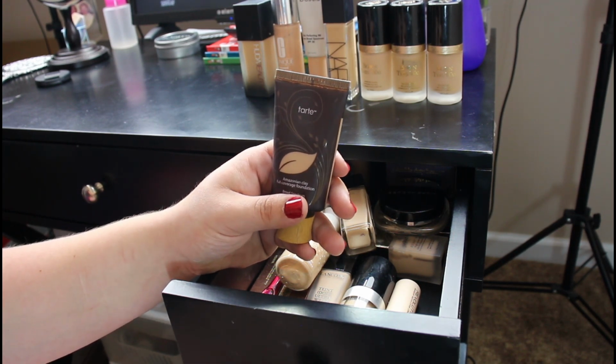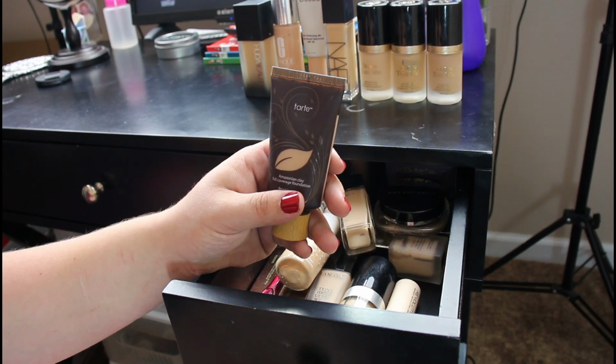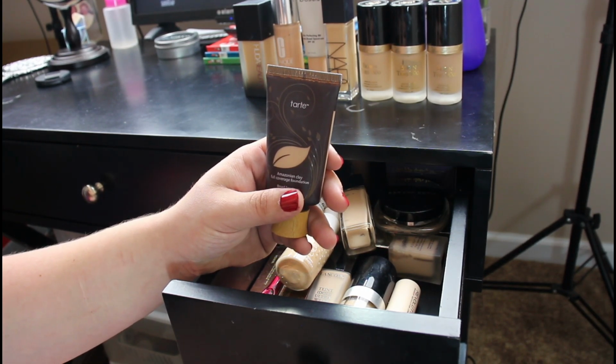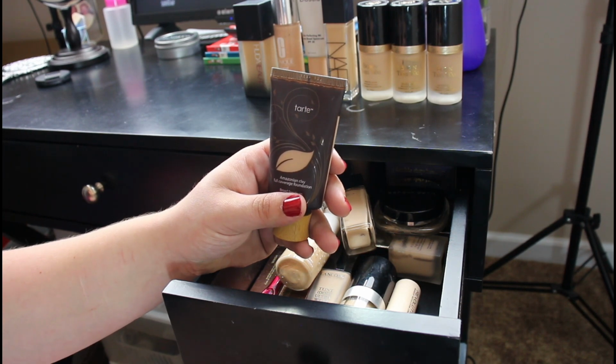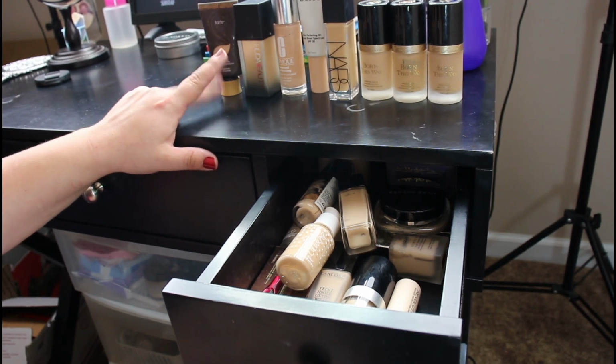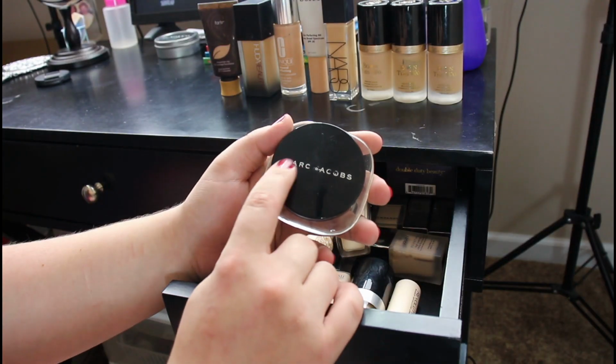But this is actually a really good foundation. It is full coverage. The only thing I have to say about it is I'm not that big of a fan of how thick it is. But I'll tell you what, if you want a full coverage, I would opt for these two right here, the Huda or the Amazonian Clay, because I do really like those. As you can see, I've used the crap out of this.